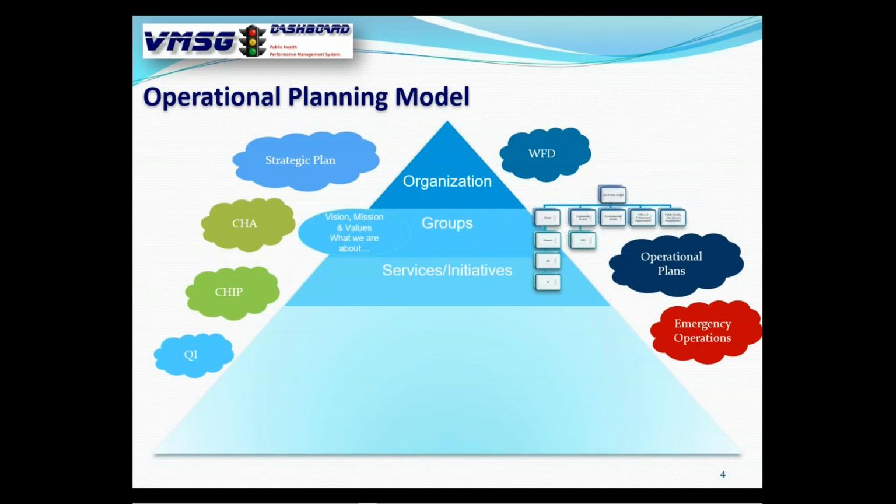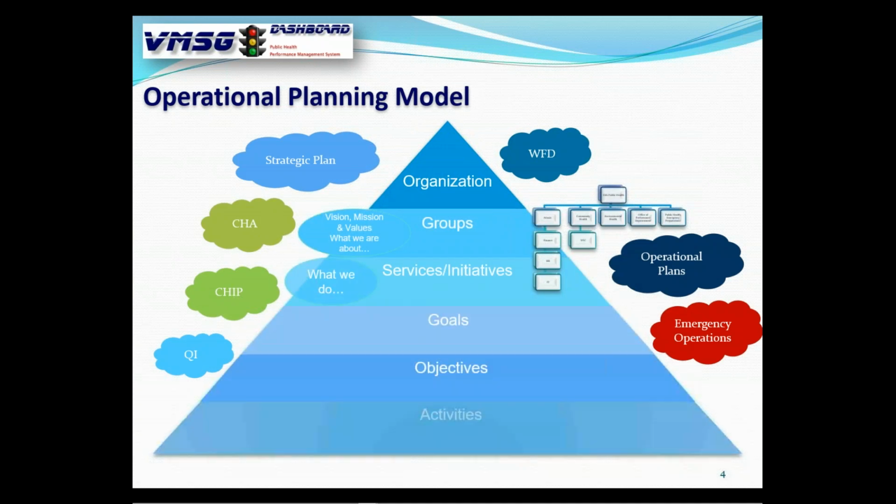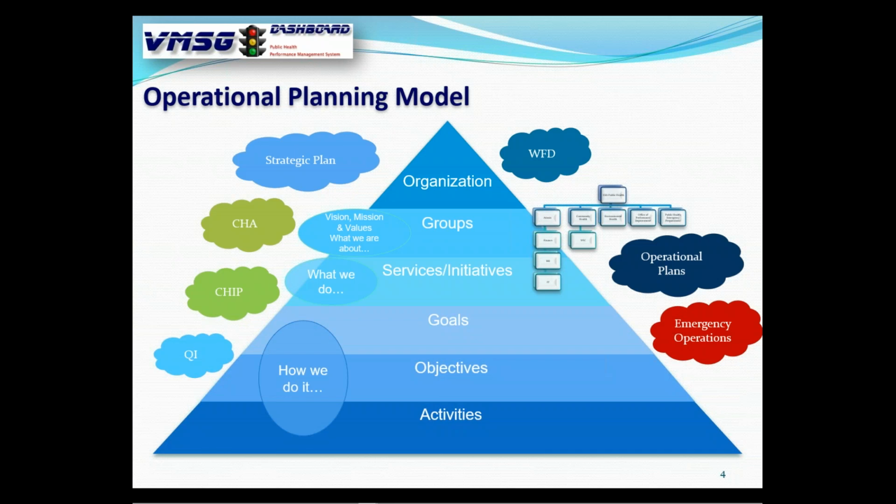With operational planning, to start a plan, we start with this model, whereas it's a pyramid. At the top of that pyramid would be your organization, the health department. Underneath the health department, you have several groups that provide several different services or initiatives, what we call initiatives, of the things that you're planning on doing in the future. With that, there are certain goals for each service and initiative, certain objectives to meet those goals, and then, of course, the activities down there at the bottom.